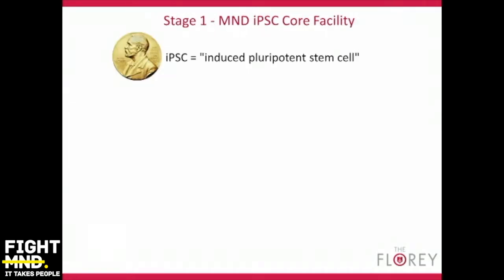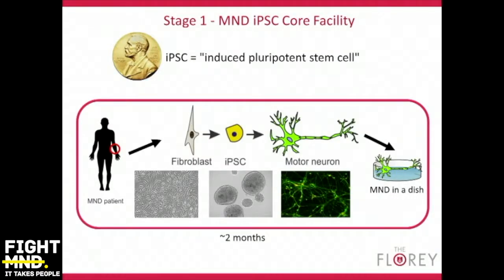So if we start at stage one. Stage one involves a Nobel Prize winning technology known as iPSC, and this stands for Induced Pluripotent Stem Cells. So this just means we're able to make stem cells from patients with MND. And this is just an overview of the process. So as I mentioned, patients were able to obtain a skin biopsy, create skin cells in the dish, turn them back into stem cells, and then drive them into motor neurons.